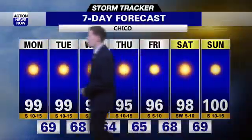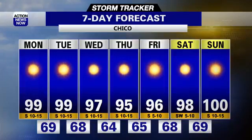As for a look at that 7-day forecast in Chico, we got a high of 99 degrees for you for tomorrow. Still staying pretty hot as we go to Tuesday, but getting back down to 95. Once we get to Thursday, 96 on Friday, then triple digits again by Sunday.